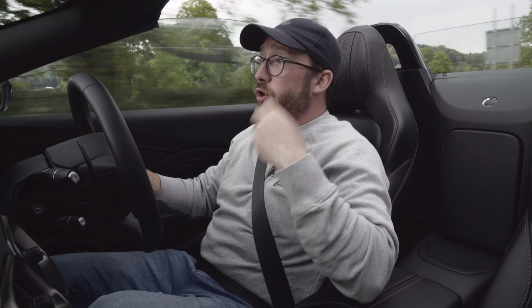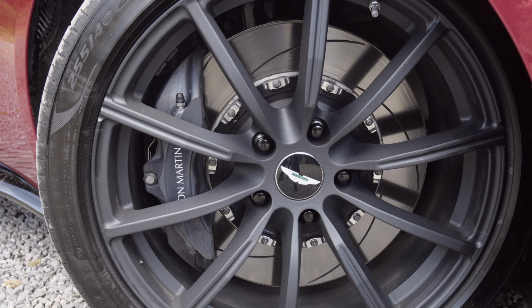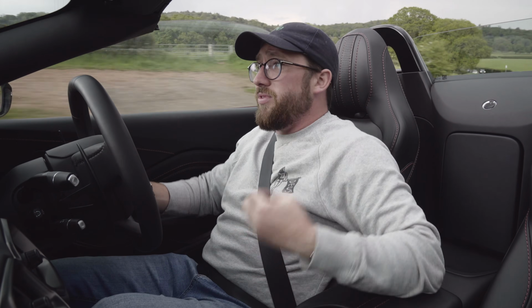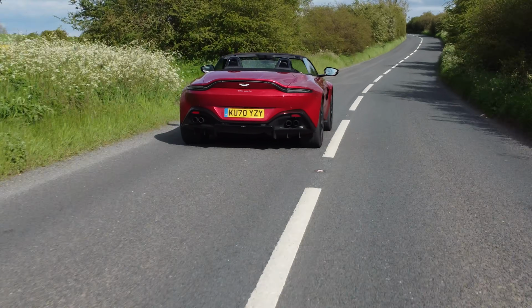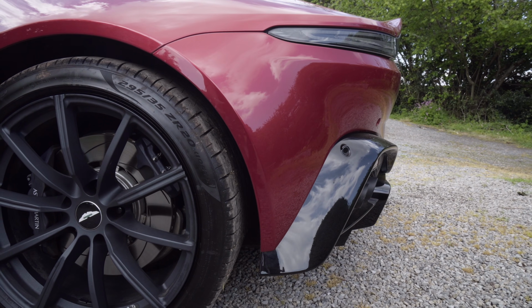The brakes are very, very strong. They are 400mm up front. They're very, very good. They're steels on this car, which I did think they were going to be on ceramics. I don't know why I thought that, but this car is £126,000. This one, as tested, is £155,000, but they start at 126.